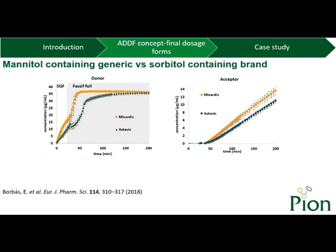Now let's look at a generic formulation with slightly different composition than the brand name. The dissolution and appearance profile of telmisartan from brand Micardis and the mannitol-containing generic formulation Actavis are shown in the figure. The dissolution profile from the generic formulation was found to be quite different from the brand, showing much slower tablet disintegration and delayed dissolution after media change.